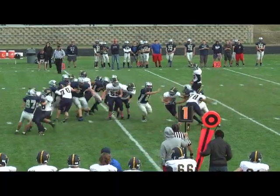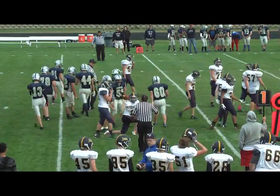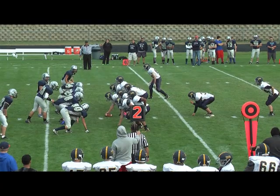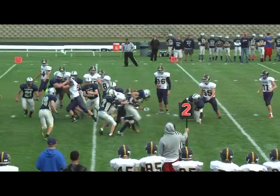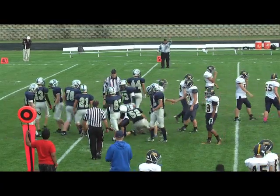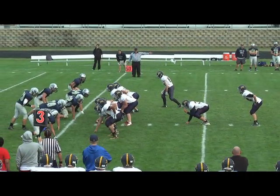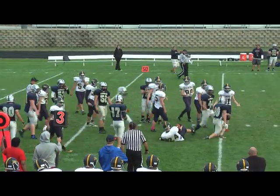Okay, gets around three. Okay, it's a second and seven. The ball's at the 43. And gets around six. Okay, it's a third and one with the ball at the 49. And he's stopped in the backfield.